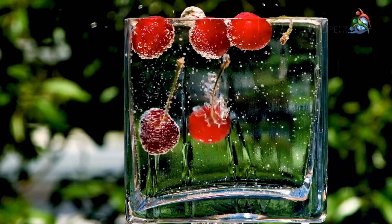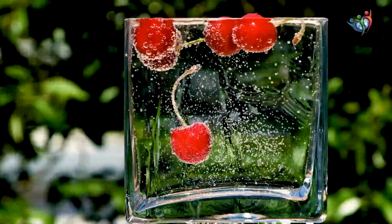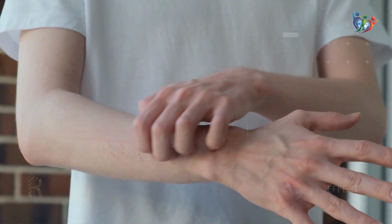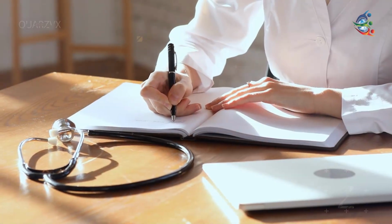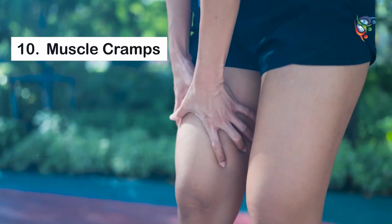The accumulation of toxins and the imbalance of essential minerals create a dual impact on the skin, contributing to persistent discomfort and irritation. If you experience chronic itchiness, it is advisable to seek medical evaluation to assess kidney function and manage these symptoms effectively.